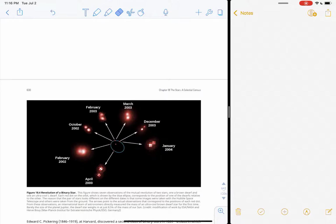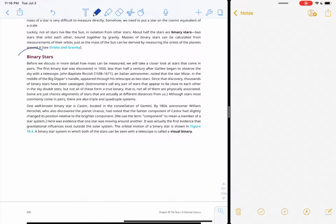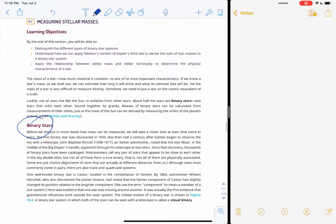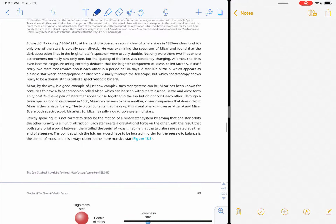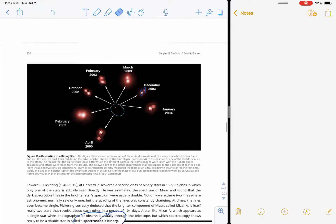You can see there are two stars here orbiting each other, and as they orbit around, we can use Kepler's laws to figure out their masses. So binary stars are one of the easiest ways to measure the masses of stars. There's another type of binary, which is the spectroscopic binary. This one is called a visible binary because you can actually see the two separate stars.